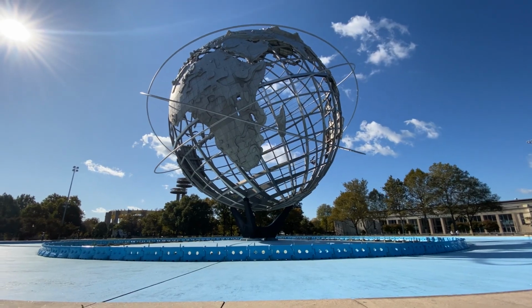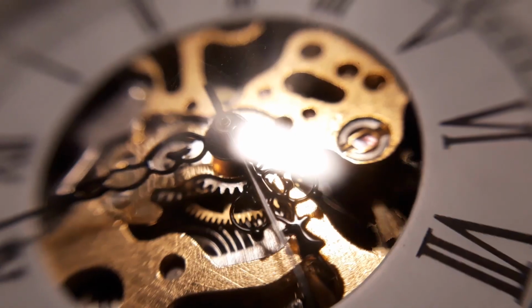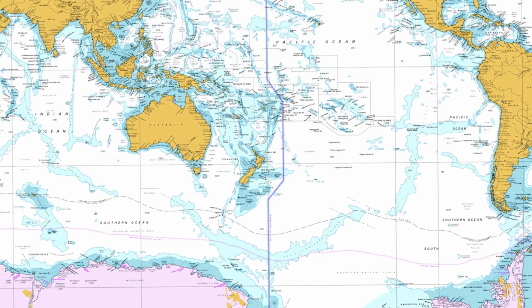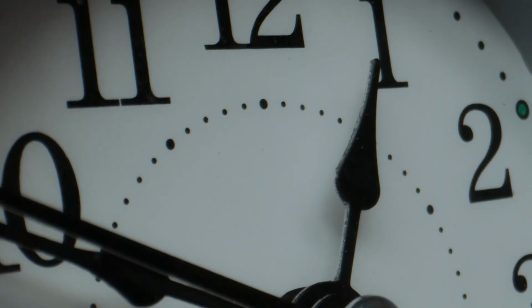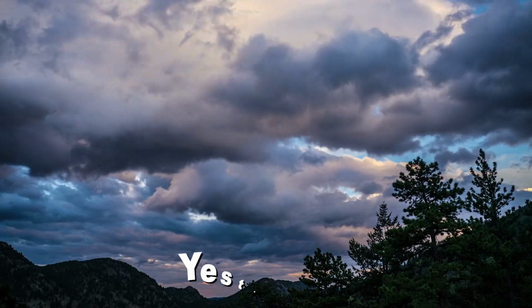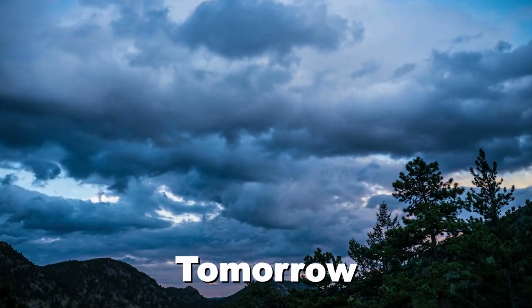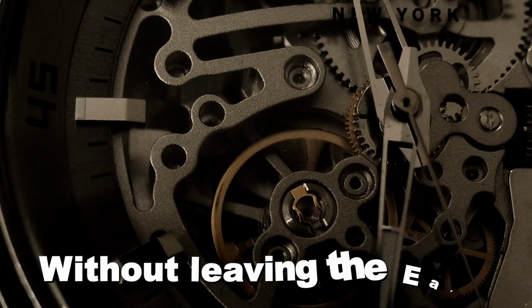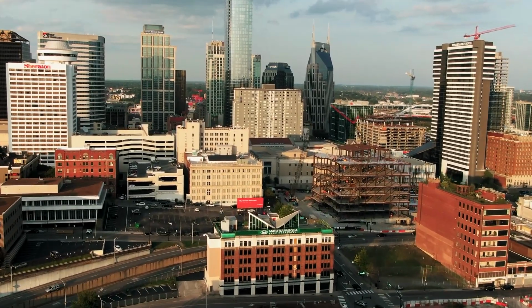So the next time you're planning a journey around the world, or simply curious about time zones, remember that the international date line serves as a pleasant reminder that even time has its own unique set of rules. It is the invisible line that allows you to experience yesterday, today, and tomorrow practically simultaneously. And if you're on a time travel journey without leaving the Earth, safe travels, and remember to double check your calendar.